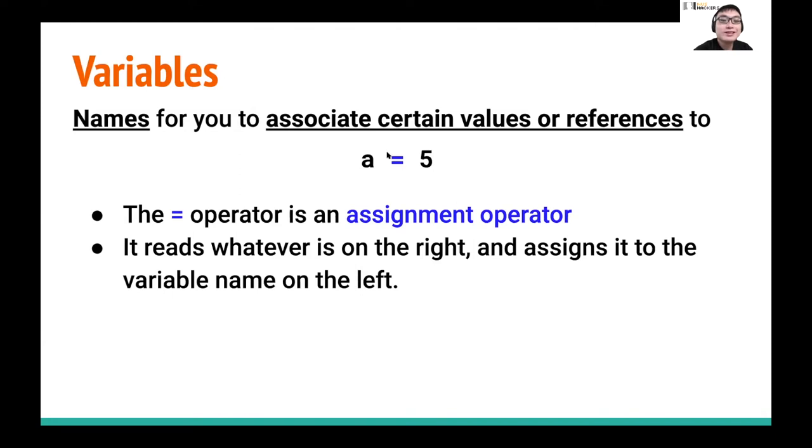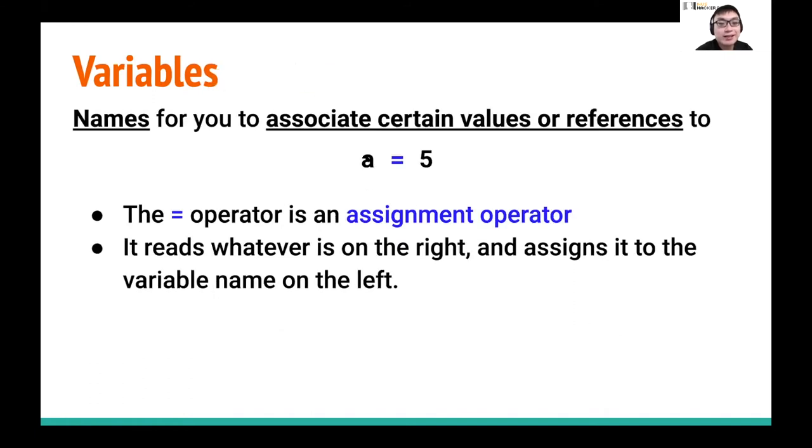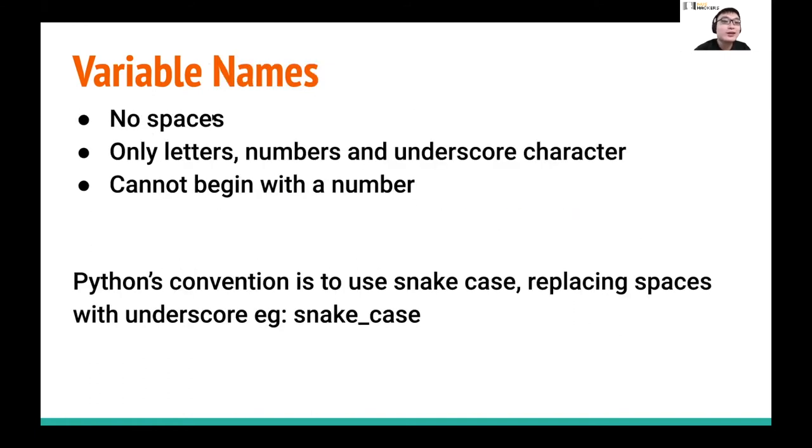We call this equal operator the assignment operator. It reads whatever is on the right, which is 5 now, and assigns it to the variable name on the left, which is a. All right. So in Python, we have a few rules regarding variable names. Just now the variable name we had here is a, okay? For variable names, you cannot type any spaces. You can only use letters, numbers and the underscore character. And it cannot begin with a number.